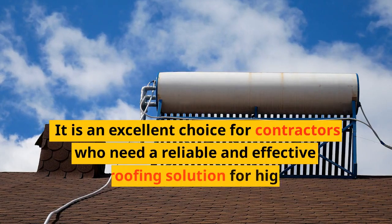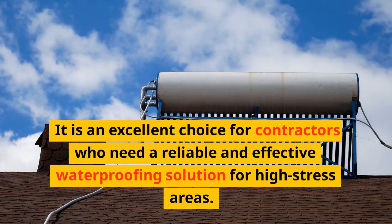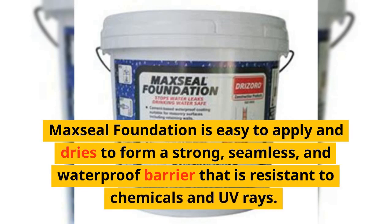It is an excellent choice for contractors who need a reliable and effective waterproofing solution for high-stress areas. 2. MaxSeal Foundation. MaxSeal Foundation is easy to apply and dries to form a strong, seamless, and waterproof barrier that is resistant to chemicals and UV rays.